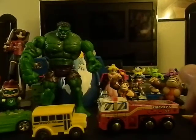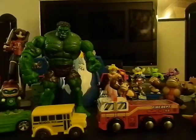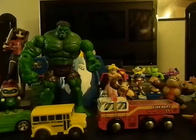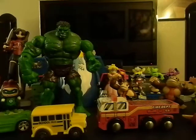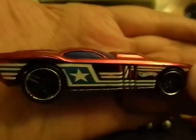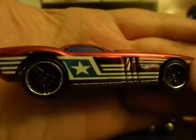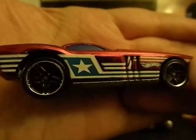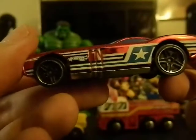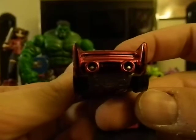And okay, so up next are my Hot Wheels. The Hot Wheels are not up for trade because I collect the Hot Wheels and the Matchbox. So up first I have a Hot Wheels from 2003 called the Governor. And let's see if I can, there you go. You can get a little bit more focus on the really cool decal there. Front end, same side, and the back. Pretty cool. I like that car.